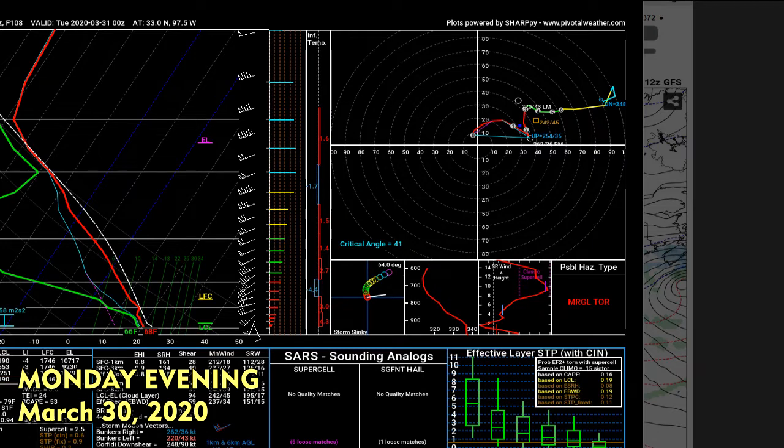Yeah, see right there, good 0 to 1 kilometer shear. Not a whole lot of instability, but you really don't need that if you have enough shear. All you need is to get some good deep convection going, and everything will work itself out. The other problem that I see looks like a lot of upper level moisture. Let's see what that's doing.